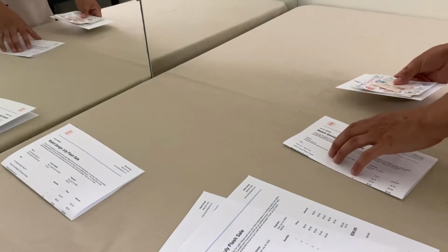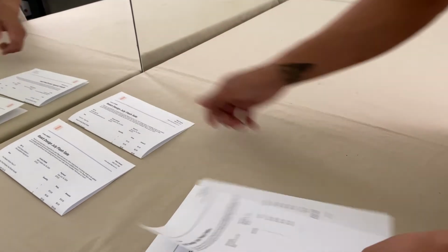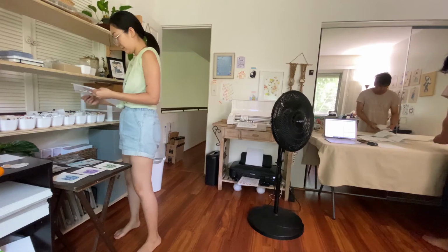Johnny will put the compiled products together with their invoice on the table, and I will go ahead and package them and we get them ready for weighing and we can create their shipping label after.